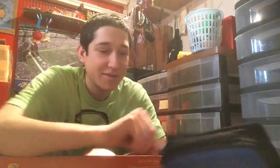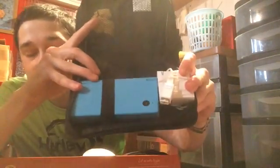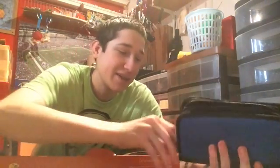Now for the bottom layer, I have a DSi. This is only one of, I think, 3 DSi that I have. I also have, I love this. I got this on eBay. I love this color of this DS Lite. That's the only reason I bought it. I already have like 6 DS Lites, but I just love the color of this DS Lite.